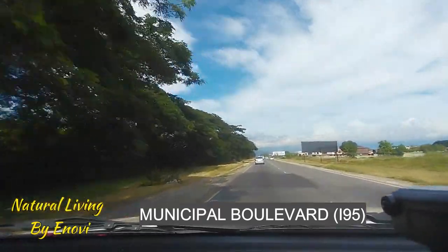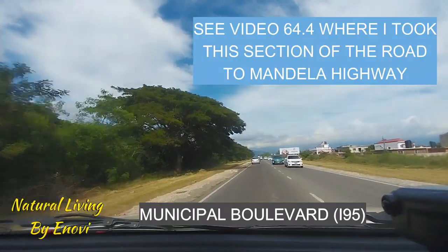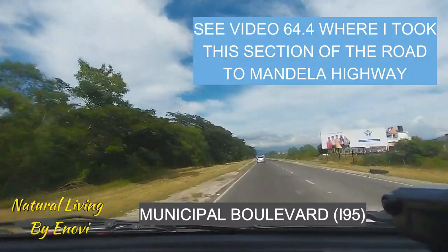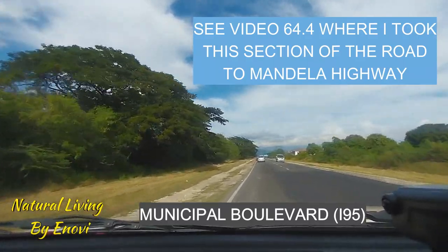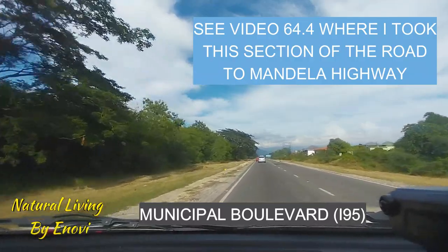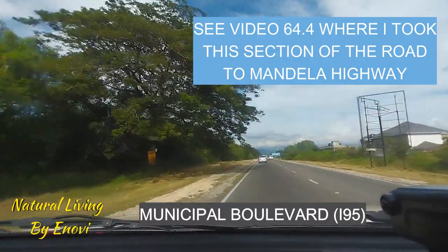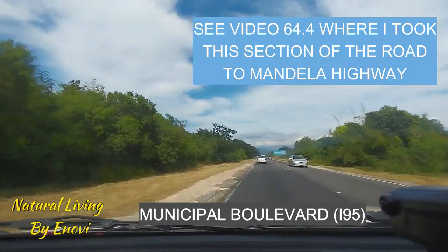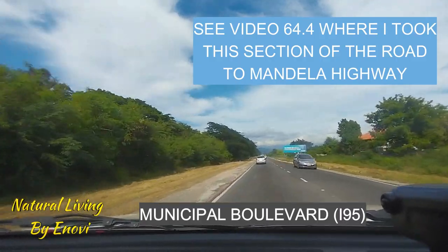So I've already driven this road up to the point where I'm going to turn at the gas station on the right. So I'm just going to speed up the video here and we'll leave that side because I already did this road on the Christmas Day video, which I will reference in the video at the top of the screen. Okay, so enjoy the ride today.